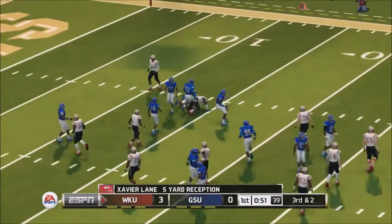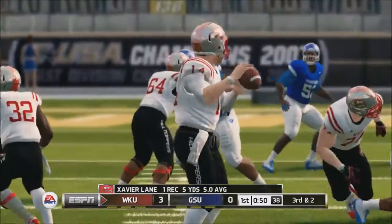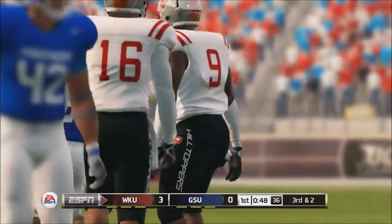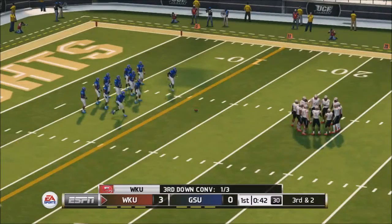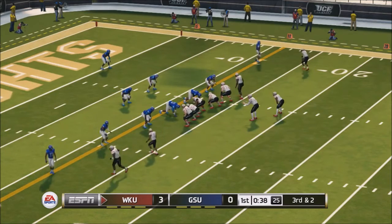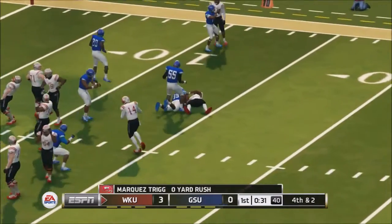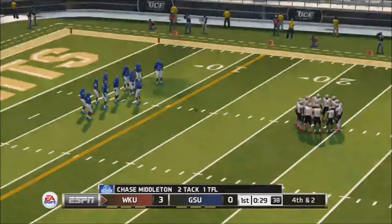And it's caught, and he's brought down quickly. That's a gain of 5 on the play. That'll bring up 3rd and 2. So it's 3rd down, and they've got about 2 yards to go. They go with a run, and he's going to be stopped short. No gain on the play. That'll make it 4th and 2.